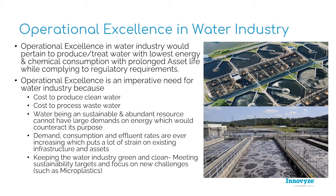We are also moving into different kinds of challenges. This includes climate change and microplastics in water. We want to keep this industry green and clean and meet the sustainability targets. Once these targets are taken care of through operational excellence, we have the possibility to go into the new challenges from climate change, microplastics and other human behavior.